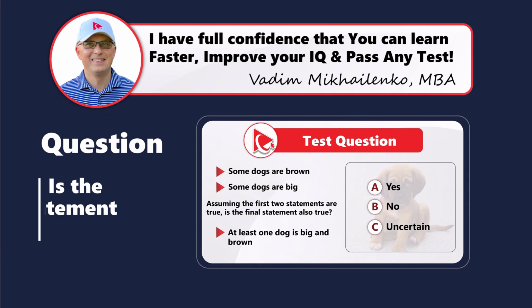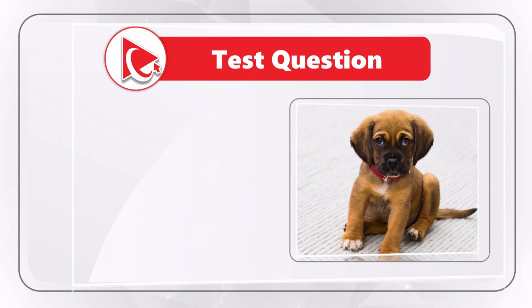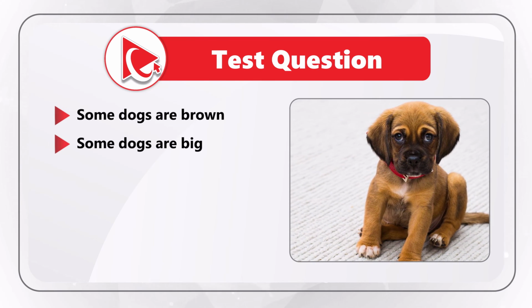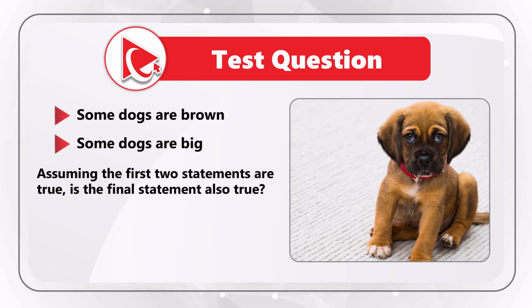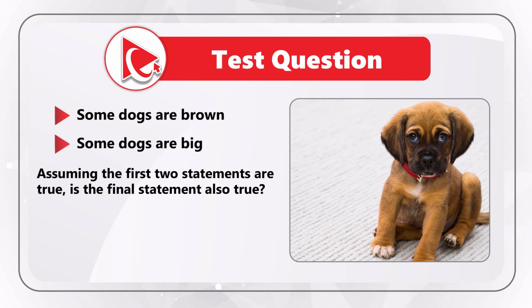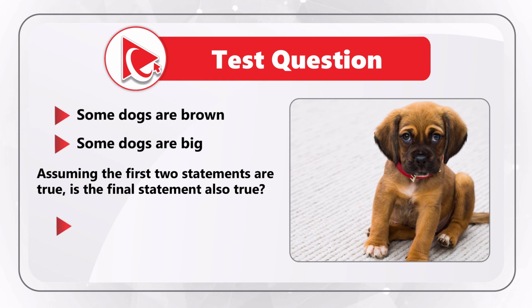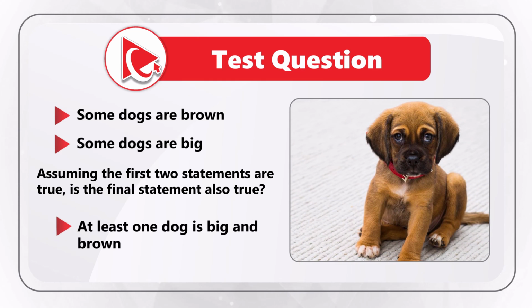Here's an amazing question to test your analytical skills. You're presented with two statements. The first statement is, some dogs are brown. The second statement is, some dogs are big. Assuming that the first two statements are true, is the final statement also true? Here's the final statement. At least one dog is big and brown.